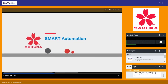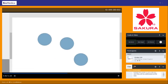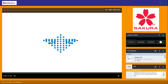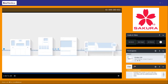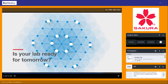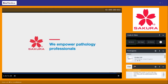That's why Sakura developed Smart Automation. Smart Automation is designed to automate manual work and to create an efficient flow of the work through your lab. We bring together our instruments, consumables, and services that contribute to a better diagnostic process, enhance the efficiency, and deliver high quality and standardized results. Regain control of your lab while able to diagnose at any time, creating a serene and productive atmosphere with no more stress and backlogs. Is your lab ready for tomorrow? Smart Automation, the smarter way for the best results. Sakura, we empower pathology professionals.